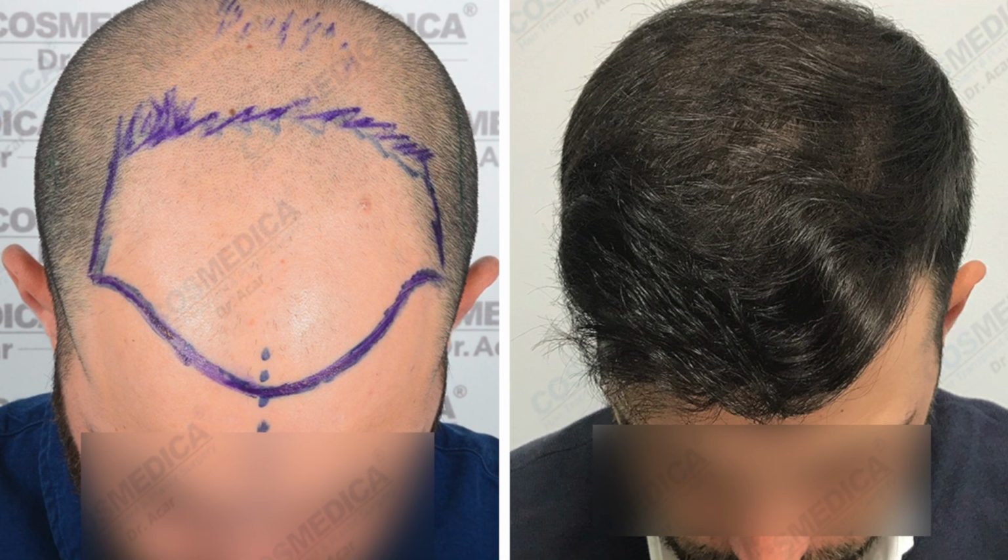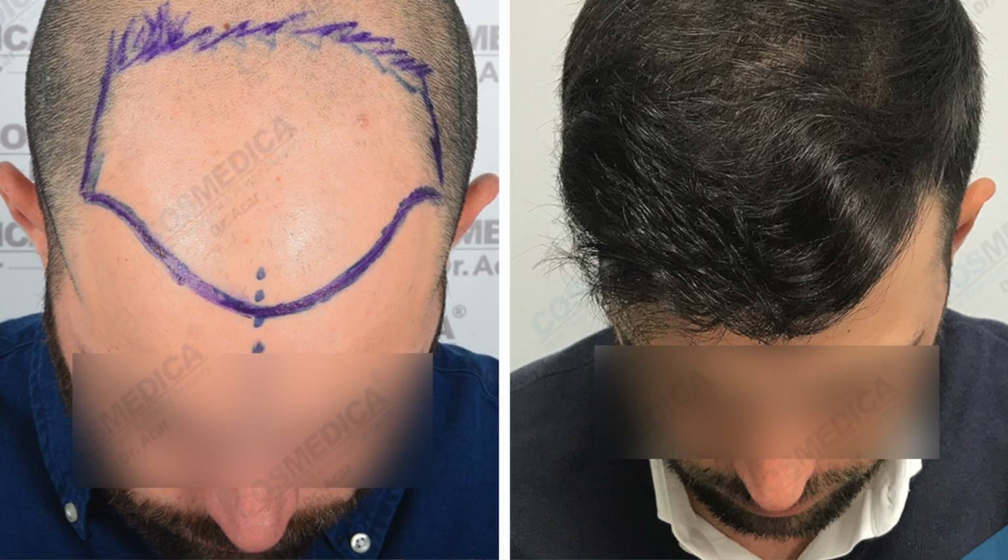So overall, this guy had great results, and I think he's most likely going to be able to maintain what he had as long as he is on hair loss medication. And sometimes these guys who had the frontal and mid scalp implanted with grafts can actually get away with not having to get on medication.